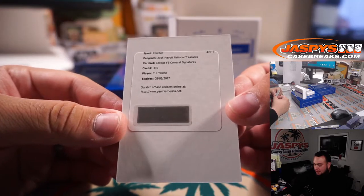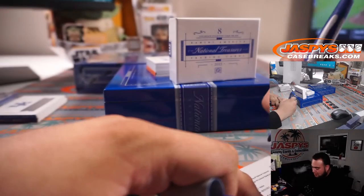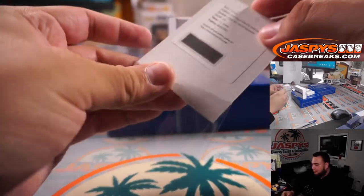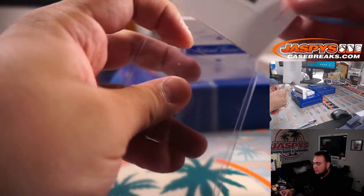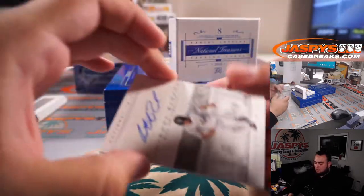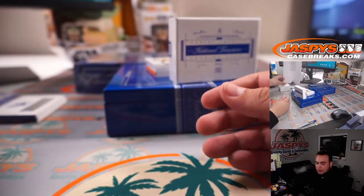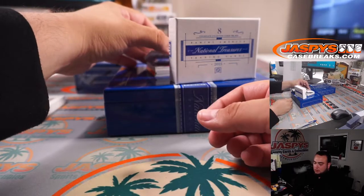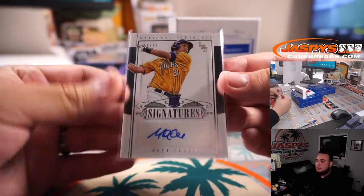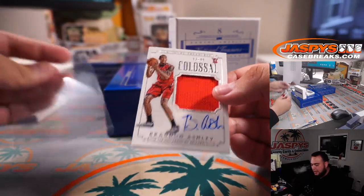TJ Yeldon. Collegiate Football Colossal Signatures. Alabama had a crazy backfield at one point. Spot 0, that's going to Hank. Anthony Rendon. 77/99. Simon with that one. We have 56/99. Matt Clark. I feel like I pulled this guy already. 83/99. Brandon Ashley.